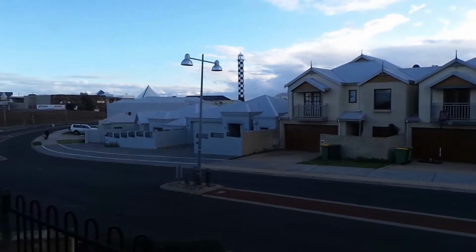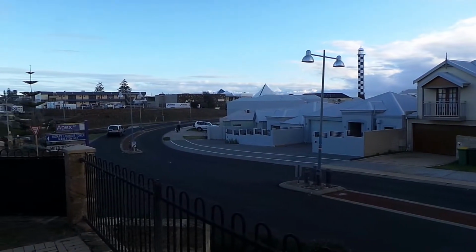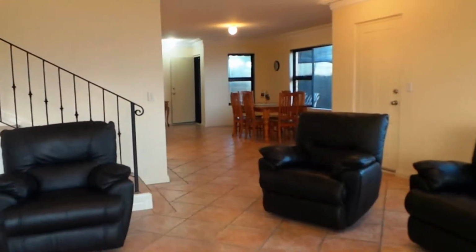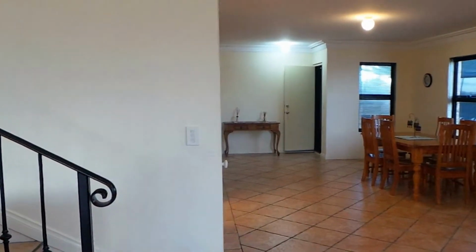You've got the Bunbury Lighthouse. Up Apex Drive you've got the Bunbury Lookout, so you can overlook the Bunbury area. It's a great thing to have on your back door. So it's a two-story home. Let's make our way upstairs and inspect the bedrooms.